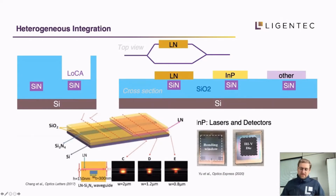How do we see that versatile action of silicon nitride? We see silicon nitride as a base platform that has all these advantages that I mentioned before, and have a heterogeneous integration on top of this standard low loss platform with active components such as lithium niobate, indium phosphide, or other materials. In such a way, we have already demonstrated the integration of lithium niobate and indium phosphide and other III-V chiplets, to, for example, get second harmonic generation in lithium niobate, lasers and detectors on in III-V materials on the silicon nitride platform.